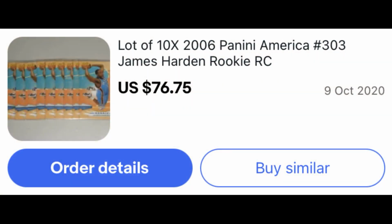Another thing to note is that a lot of these flips aren't 100% skill, and there is an element of luck and timing with these sorts of things. I won't list all of my best flips, but just some that I can explain the story with and use as an example for tips I've previously given. These will be ranked in terms of ROI, and again we'll be highlighting how you can find cheap cards and turn them into money. First up, we have a lot of 10 James Harden Panini rookies.